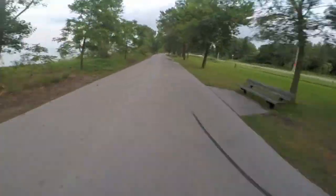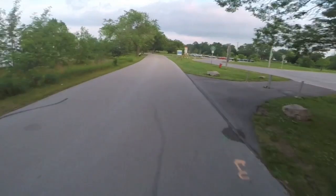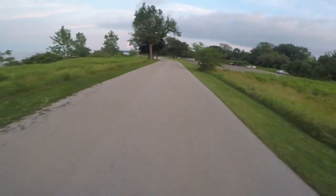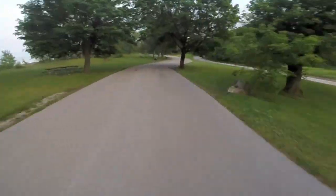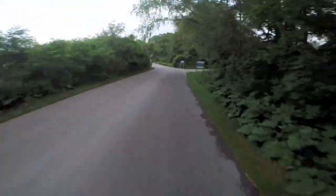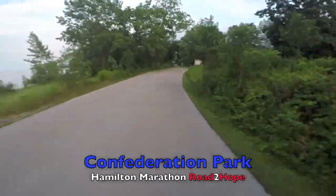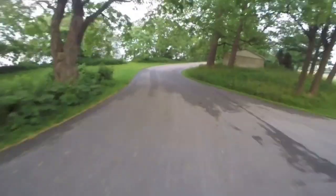Now pretty soon coming up on the right-hand side will be Confederation Park. And we're actually going to run by parts of the park and then take a right and finish. The finish of the race is in the parking lot of Confederation Park. So the park is now on the right-hand side, as we go for the final push towards the finish.